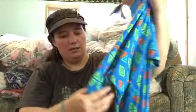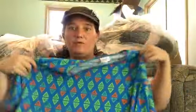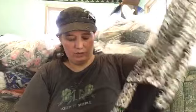Another LuLaRoe piece. Another size extra small. New with tags and a security tag. This is just a top, I think. Irma, yes. Irma top, extra small, that would fit me, and I'm an extra large. But first it has to have its tag removed. Pixley, size large. Skirt. Fun print front, plain solid back. This is a heavy one, so I know there's a security tag somewhere in there.